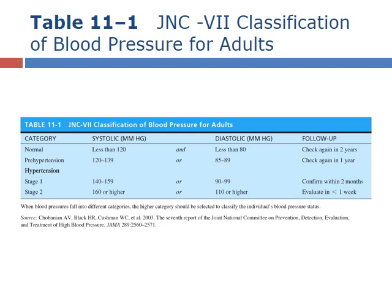Now, in hypertensive crisis, you would not even begin to think about treating the patient. In fact, you would send them to their PCP or to the hospital.